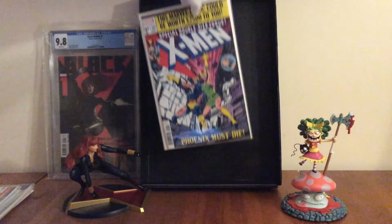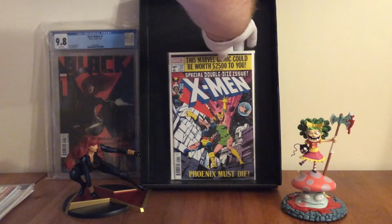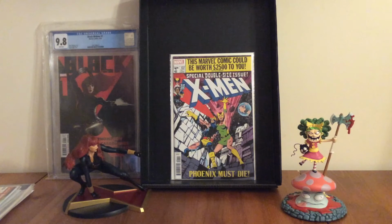Here we have X-Men number 137. This is a facsimile comic, but basically the original book is actually on my checklist. This features part 3 of the Phoenix storyline, the Fate of the Phoenix, which took place in Uncanny X-Men numbers 135 to 137, the Dark Phoenix saga. And yeah, basically this won an Eagle Award for favourite single or continued story in 1981.